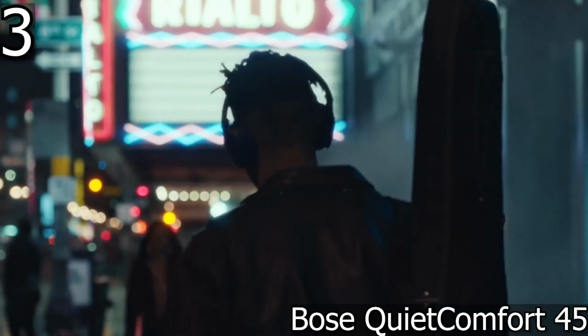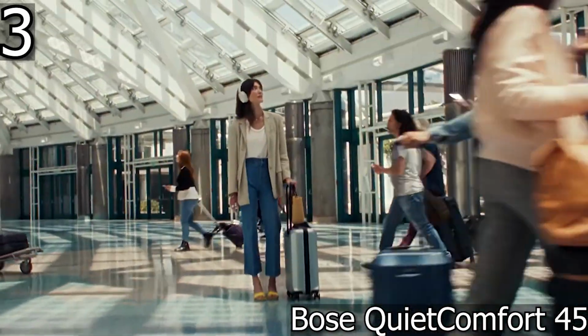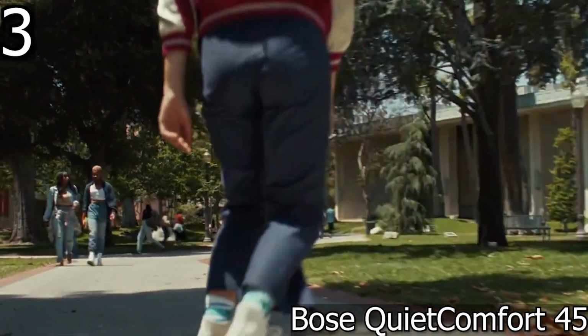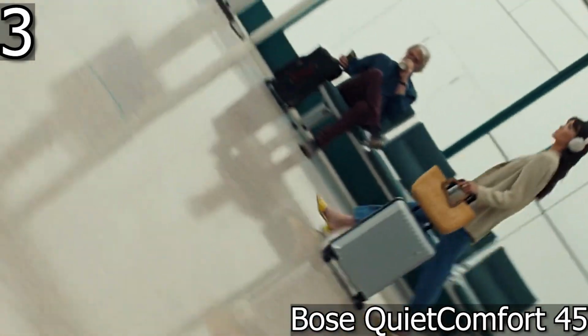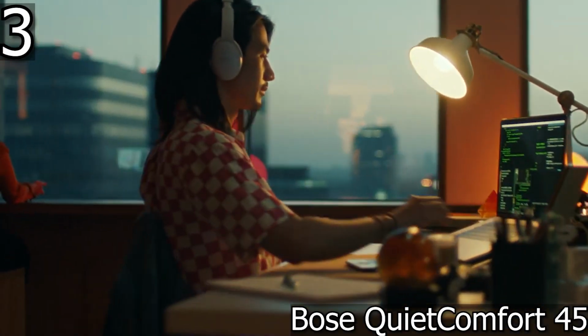In third place, we selected Bose QuietComfort 45, the successor of the famous Bose QC35-2 has arrived. According to the manufacturer, even if the design remains the same, this new version benefits from welcome technical improvements, starting with a 24-hour autonomy, a little longer, active noise cancellation and 50% less volume.